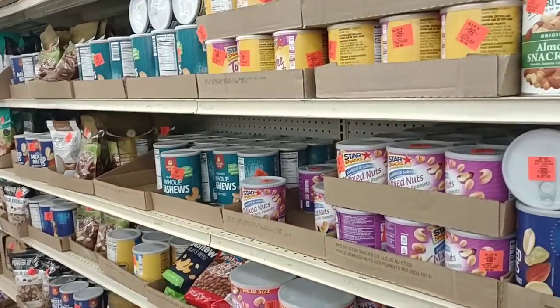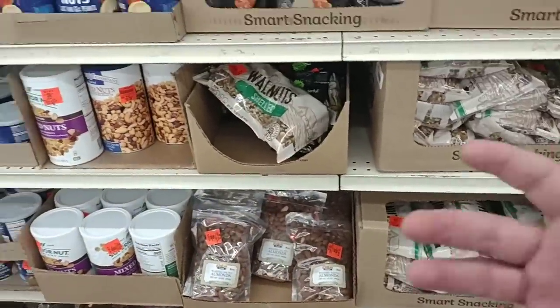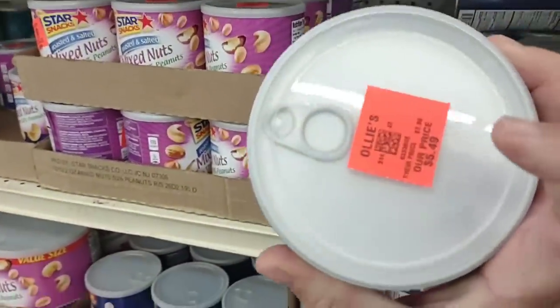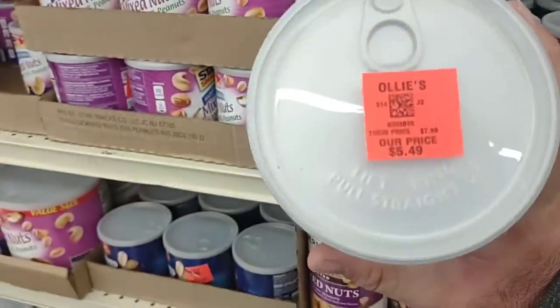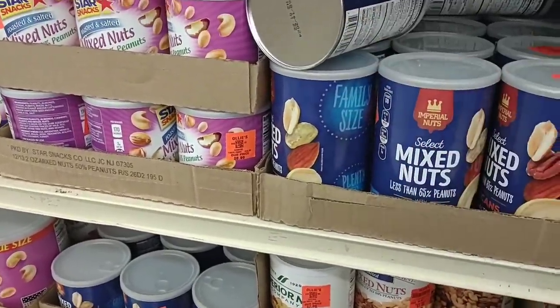They have peanuts and almonds and just so many different types of mixed nuts and everything. I mean, it's almost worth a trip here just to get these. They have the Imperial nuts here, this big can of it for $5.49. Now, these are expensive. Imperial nuts are really expensive and they're really good. But that's a good deal because, you know, we've seen cans half this size for $5. So you're pretty much getting double here.